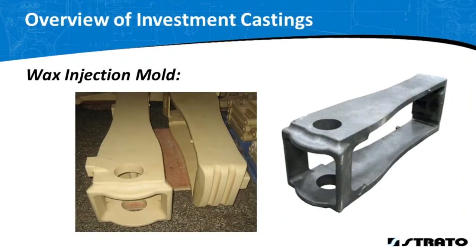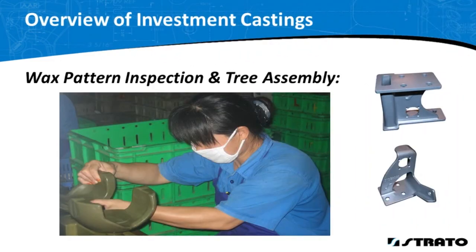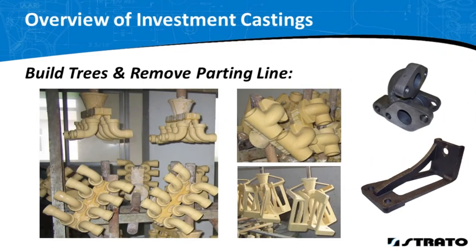The next step is molding the wax. The smooth finish of the wax will become the finish of the part, resulting in a much better finish than sand castings. Next, gates and risers are added to support the pouring and cooling process. The wax patterns are cleaned and inspected. Investment castings can create unique shapes and hold geometry that are not possible with sand castings. Parts are then assembled into trees that will control the pouring and cooling process. There are no parting lines that create stress risers like on traditional sand castings.